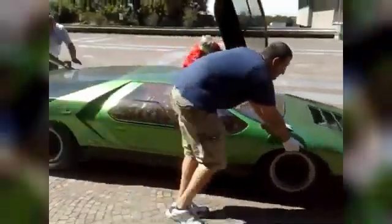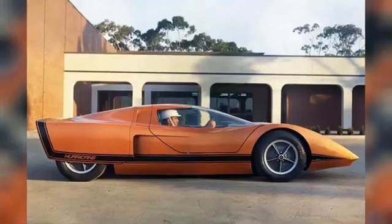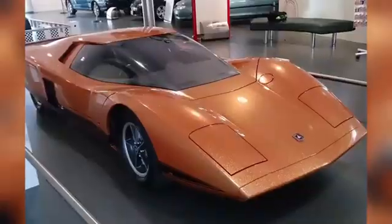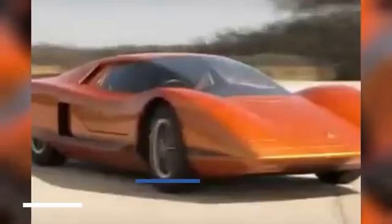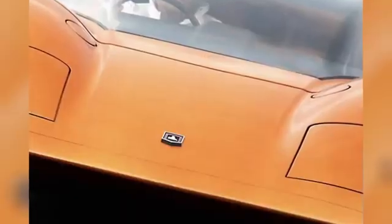Holden Hurricane, 1969. Engineers at Holden wanted to study design trends, propulsion systems, and other long-range developments, so they decided to design a car to aid this research. This led to the birth of the Hurricane. The Hurricane was just 990 millimeters tall and was brought to life by a mid-mounted high-compression 253 cubic inch Holden V8 engine, the prototype of this engine, producing 259 horsepower.